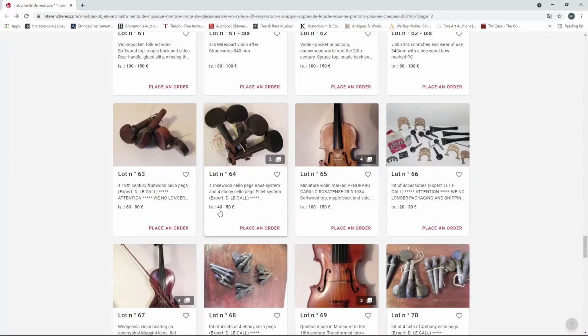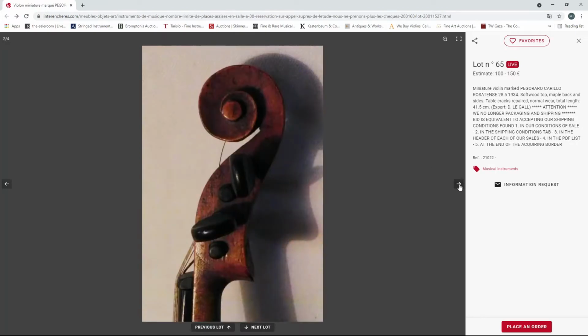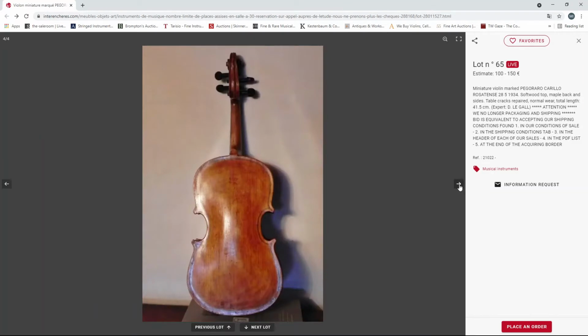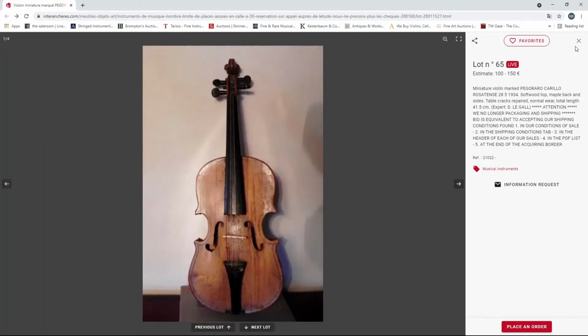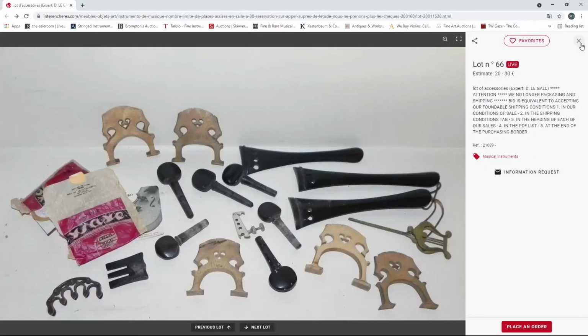Some pegs, cello pegs, some rosewood pegs, miniature violin, marked Pegoraro Carrillo. Oh, some people collect these fractional ones, so that one's a bit more interesting than normal. Whole load of accessories there.